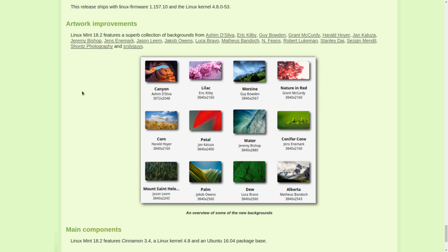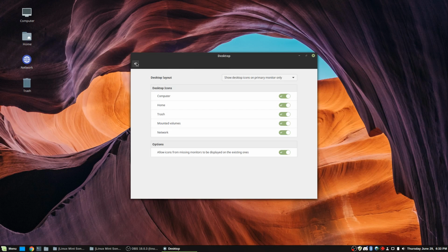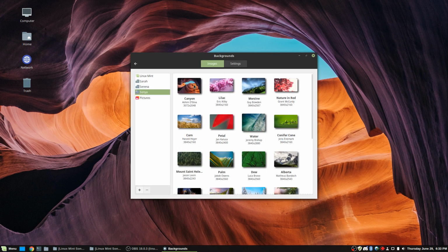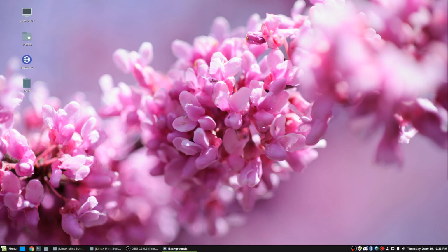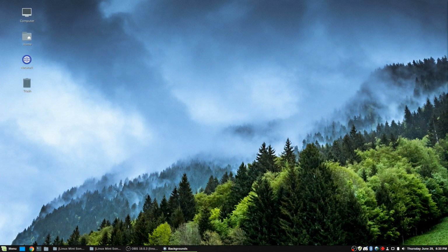There are also some artwork improvements. They've got a superb collection of backgrounds from these artists, or these photographers rather. Definitely check them out if you like their photography. I really like this one here. So if we go over here and change some desktop settings, I think it's under themes or backgrounds. I'm getting lost. I like this one by Ashim, but they've got some really nice backgrounds here, and I won't bother with forcing you guys to look at me select them. They're high quality, and they look great on this 1080p monitor.